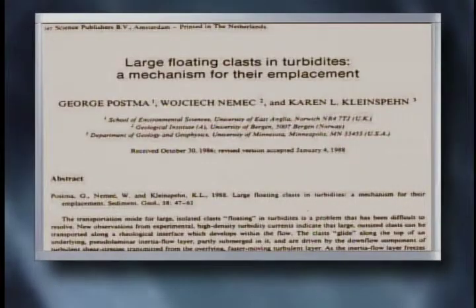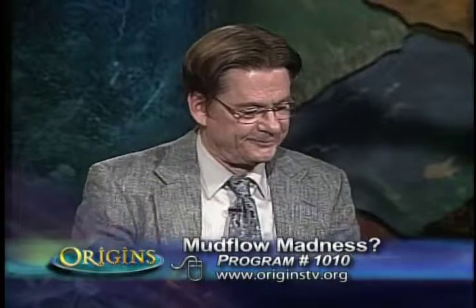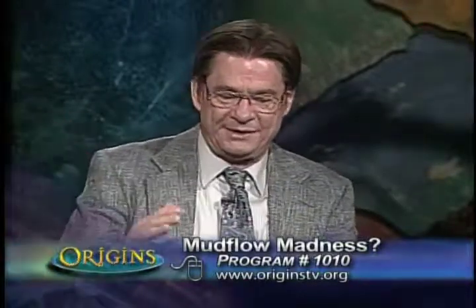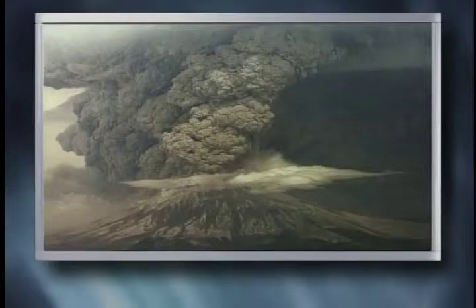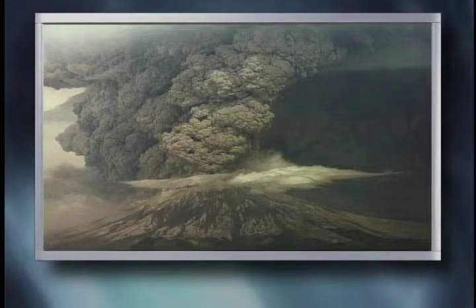Let me explain how I came up with this idea about the way things flow. The first thing I saw was this paper by Postma in a science journal, Large Floating Clasts in Turbidites. He was trying to explain how rocks got trapped in the middle of sandstone layers. Large floating clasts in these sandstone layers were explained by Postma by a rapid flow process. Then I had the experience with Mount St. Helens. At Mount St. Helens, I had experience with the deposits from high-speed granular flow. They're called pyroclastic flows. You did extensive study at Mount St. Helens, didn't you? Fortunately, I was not there during the pyroclastic flows.